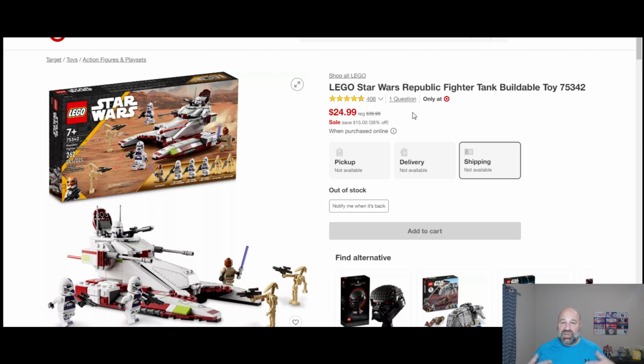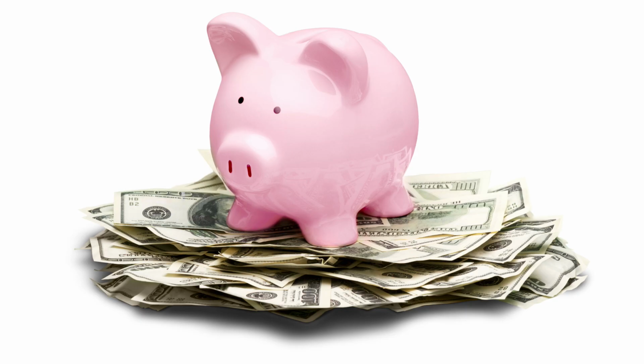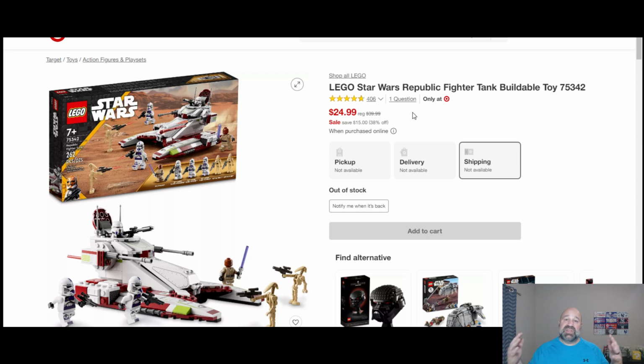Just reinforces you don't have to run out and do this. The minute sets come out or the minute you know they're going to retire, be patient. Wait till they go on sale. Save yourself some money so you can increase your profit margin. Again, that's what this is all about. Use some strategy to go about it.